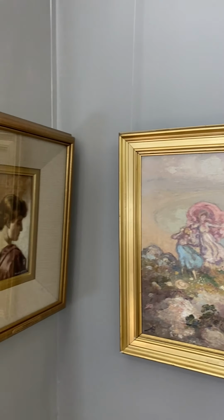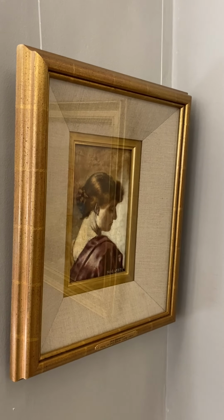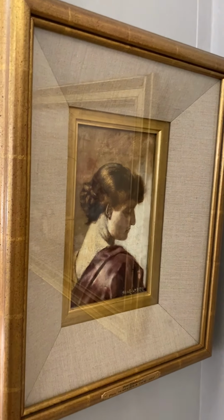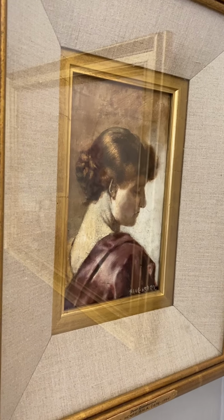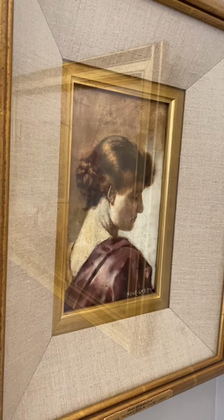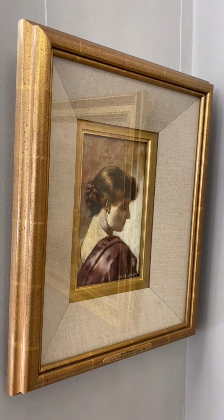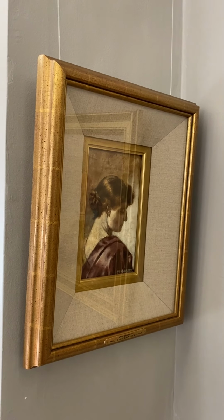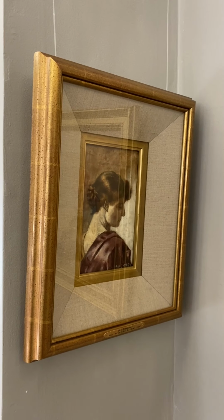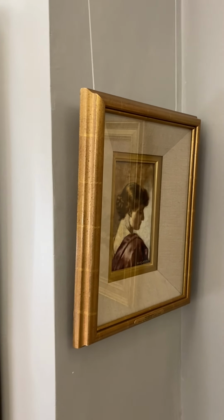The next picture there is a rather cute little work by Paul Henry, painted around about 1910 or so, before he went to Achill. We don't know who the figure is. Now it's quite a small little portrait, as you can see, but it's quite interesting. And Brian Kennedy dates it, as I say, to around about 1910, and we have it estimated at 8 to 12,000 euro.